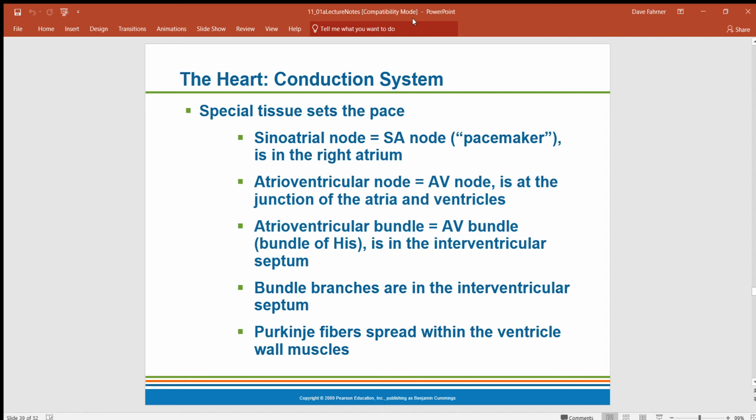The second last part of it is where that AV bundle separates and branches into the right and the left, which is what we call the bundle branches. The bundle branches eventually go into each of the walls of the ventricles and branch off into fibers that eventually will innervate all the cardiac tissue of each of the ventricles, the right and the left. And these are called the Purkinje fibers. So they spread the impulse across the ventricular wall muscles.